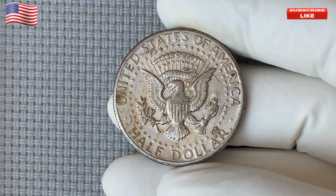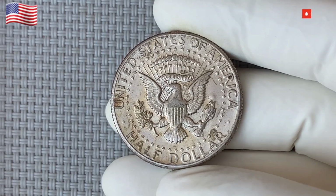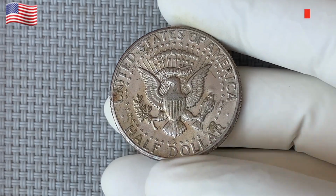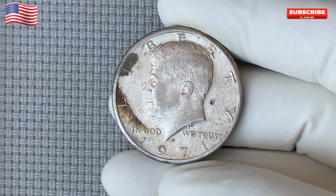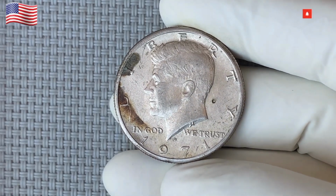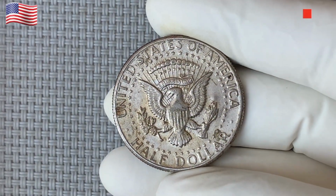Now, you may think that a coin like this, produced in the millions, wouldn't hold much value today. After all, it's been over 50 years since it was first minted, and many of these coins have been passed around or tucked away in junk drawers. But the reality is, there's a lot of potential value hidden in certain 1971 Kennedy half dollars, and this is where things get interesting.